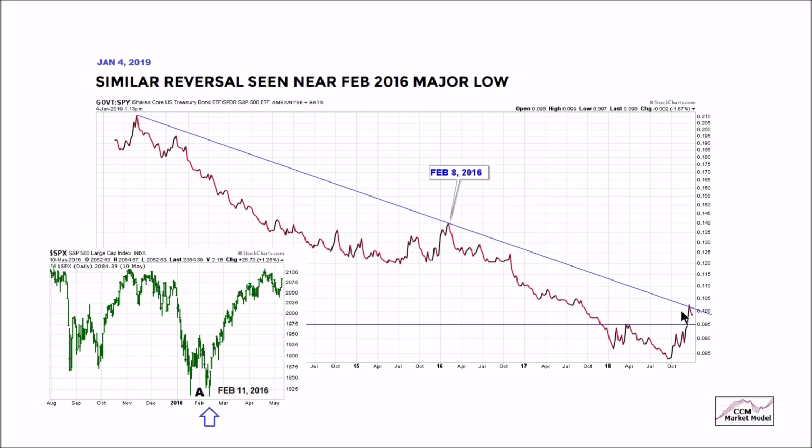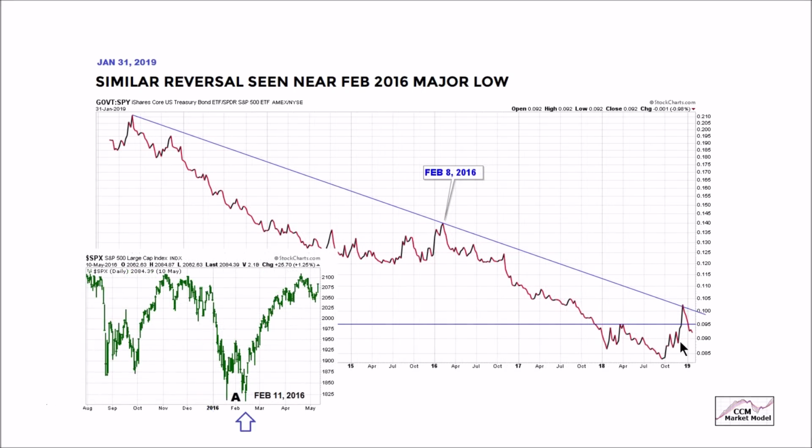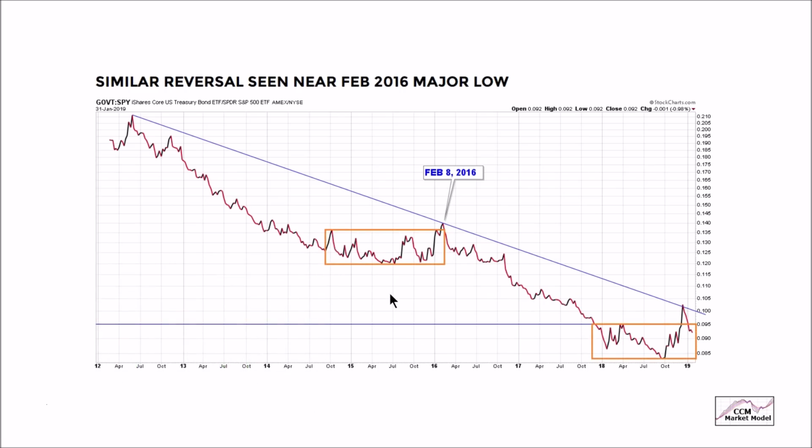This look here told us A, to be open to a bottoming process in the stock market, and B, to be careful about overloading our portfolio on the conservative side with bonds. If we fast forward to the present day, that hypothesis has been helpful. This still looks like this. And there's something else we can learn.